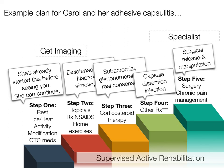The point of the injection is to blow a hole in the capsule, allowing the glenohumeral joint to move again. With surgery, the idea is to cut through the thickened capsule as much as you can and then rupture the rest with gentle on-table manipulation.